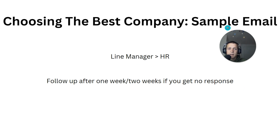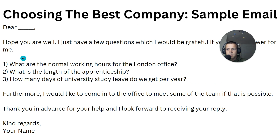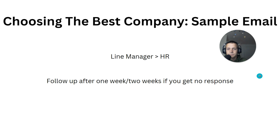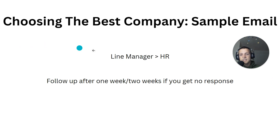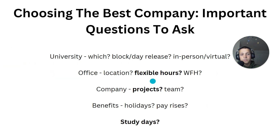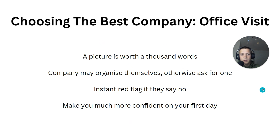So that is how you send that email, a sample email for you, so that you can ask those questions and also organise the office visit, which will be super useful for knowing even more questions. So that is part 1 done, choosing the best company. Now, once you've asked those questions and had your office visits to companies, if you've got multiple offers. If you've been watching this, it would also have been useful even if you only had one offer, because these questions are still useful to know, even if you just have one company. It's just good to know.